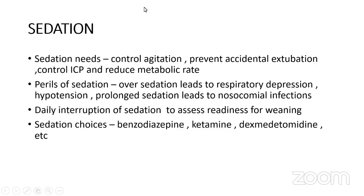Now, what are the perils of sedation? Obviously, sedation is a double-edged sword because over-sedation can lead to respiratory depression, hypotension, and prolonged sedation can lead to nosocomial infections. Now, daily interruption of sedation, something which we call sedation hold or daily awakening trial, is becoming increasingly popular to assess readiness for weaning daily. And it is known to benefit the patient by promoting more ventilator-free days and early discharge from ICU.